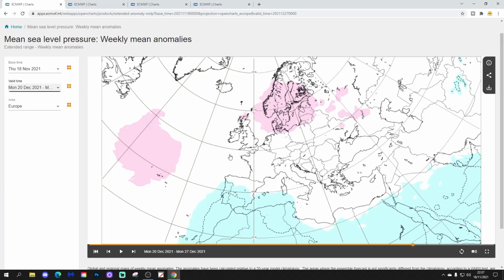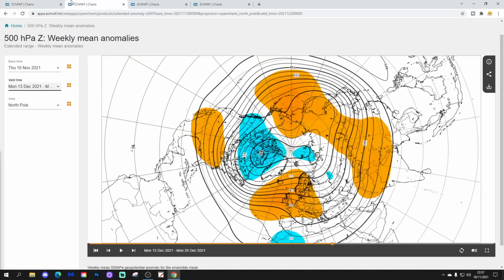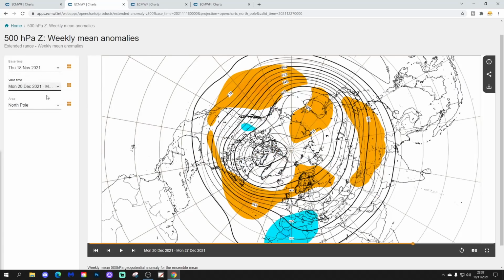It does look as though we get some slightly higher pressure towards Scandinavia there, and also out in the middle of the Atlantic. Low pressure is down here. Could that be starting to bring in a little bit of an easterly, maybe? Maybe, as we go towards Christmas. That would be interesting if we manage to do that.